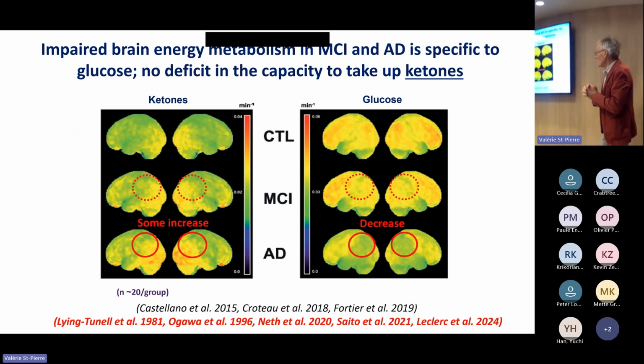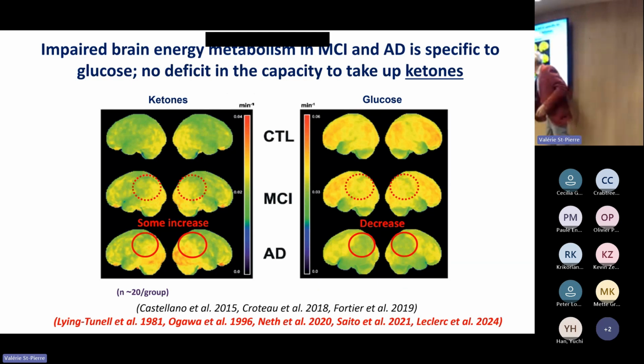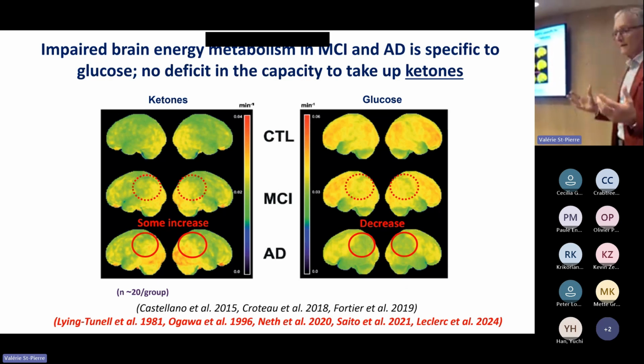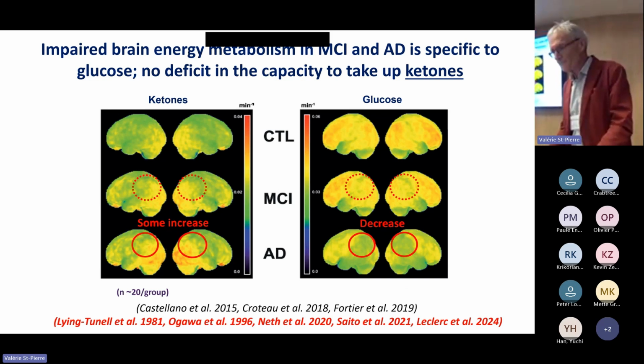We've reported them on several occasions by PET. I think it's Frederick's results with the transporter expression. It confirms these results. But there are some quite old results that have shown this by arterial venous difference across the head. So there are different techniques that show that this is a fairly robust observation.